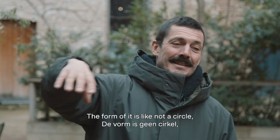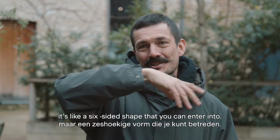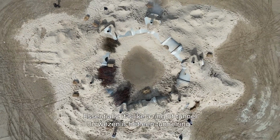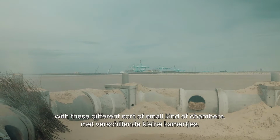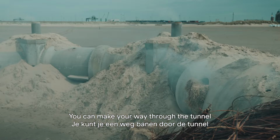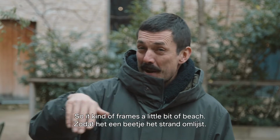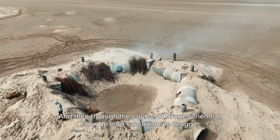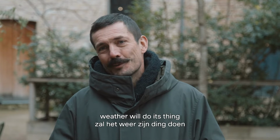The form of it is not a circle, it's a six-sided shape that you can enter into. Essentially it's a ring of tunnel with different small chambers, and you can make your way through the tunnel and then go into the central open space, so it frames a little bit of beach.